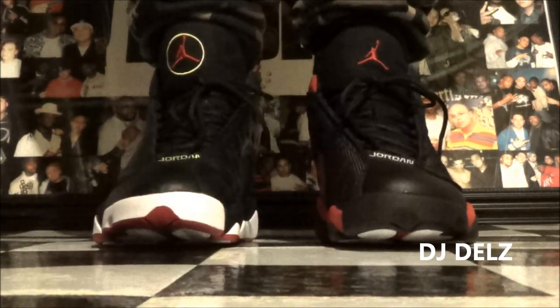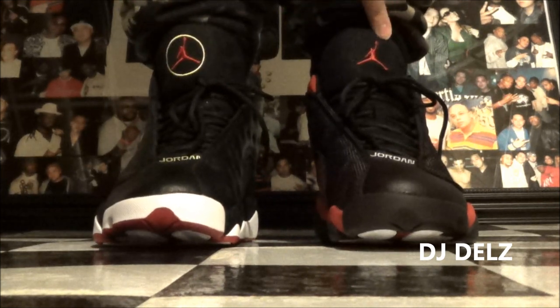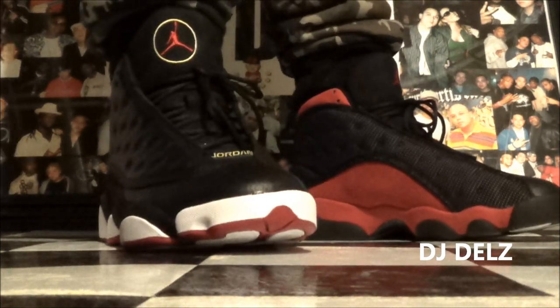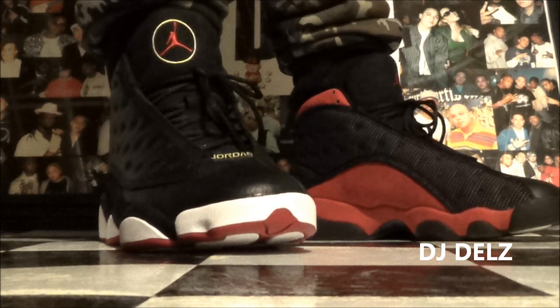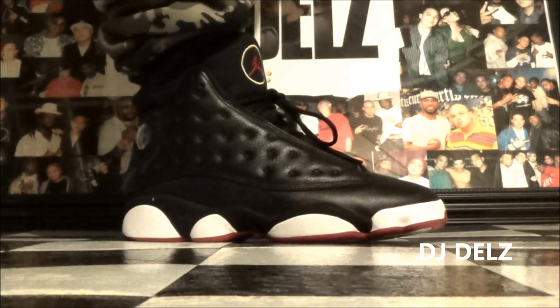Also on the tongues, you've got a circle around the tongue here, versus over here you do not. I'm pretty sure the Playoff 13 is the only one that has that circle on the 13s. Usually they don't, but on these Playoffs they do, which I like. It gives it a little extra pop with that yellow circle. Leave your comments and let me know which one you like better.